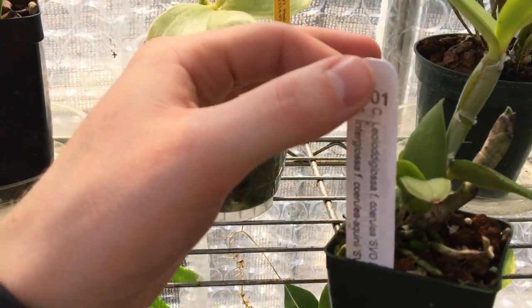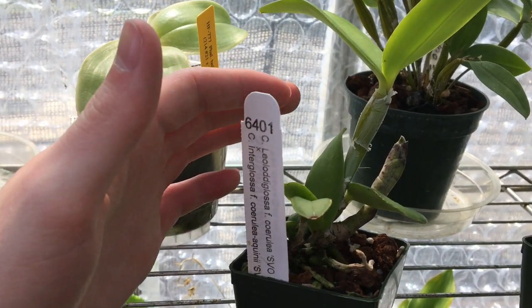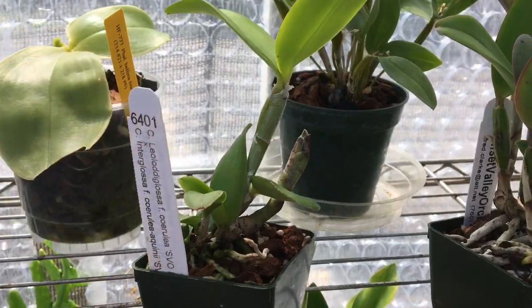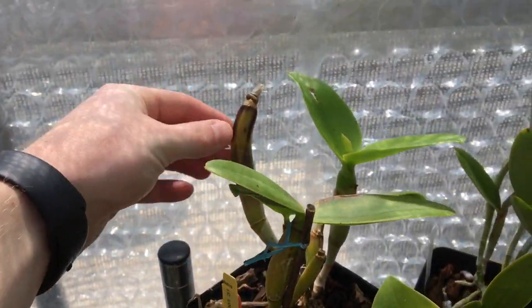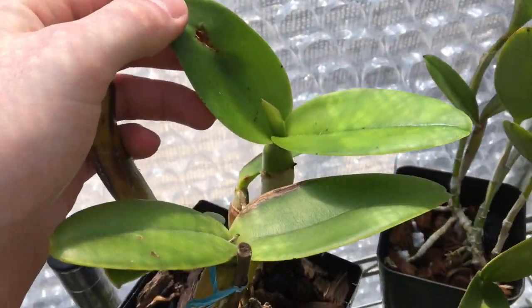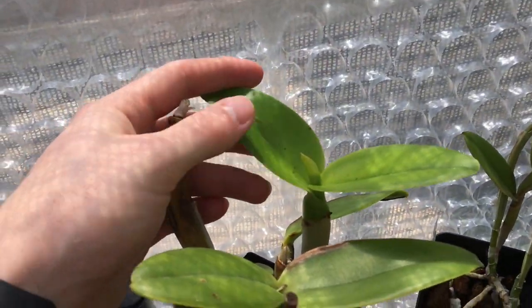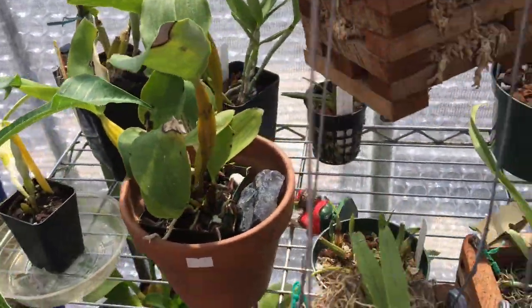One of the Cattleya crosses that I got from SVO not too long ago is starting new growth, so that's really nice. I'm happy about that. Up above, my Lycaste had really bad sunburn, but then it came back and gave me a sheath with buds inside. So I really love that plant a lot.